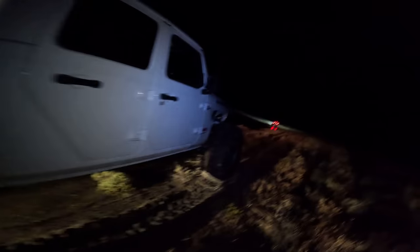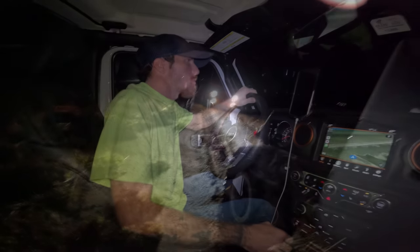All right, guys, we'll see you here in a little bit. Making our way through here. We got the G-Wagon right next to us. He's, I guess, making his own ruts. He's moving. We got Will in front of us. I feel like that's probably how he does it.